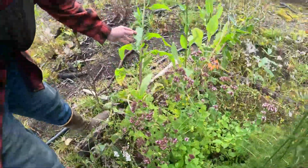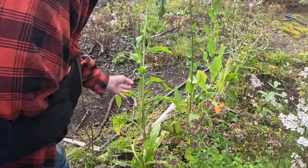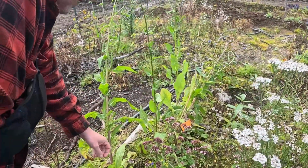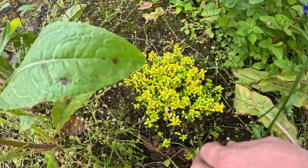Yes. This is the chicory that we let go to seed. Yes. I don't really know what to do with it. There's still some flowers there. Yeah, some flowers. We're going to use it for coffee. Yeah. And there's thyme. The thyme.